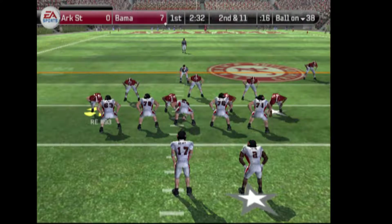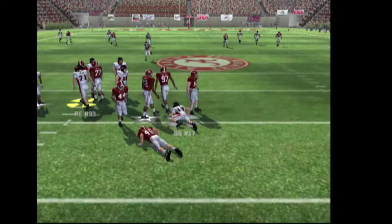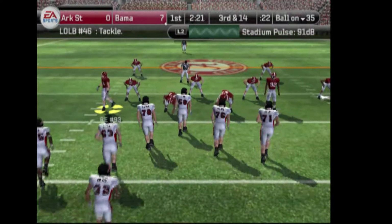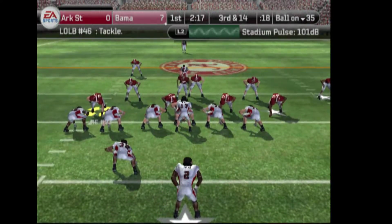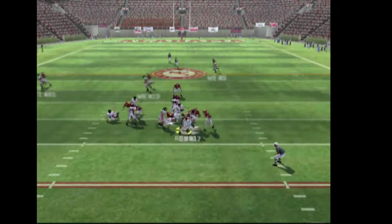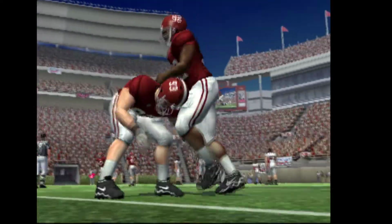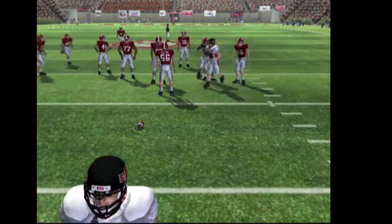Arkansas State in a 4-wide set. Here's the option. And he stopped behind the line. Third down, 14 yards to go. Ball on the 35-yard line. Drop back to pass. Looking. He's under some heat. They'll sack him at the 28-yard line. He just blew past the blockers and dragged the quarterback down. Boy, excellent play by the defense here. A few extra seconds, and those receivers might have been open.